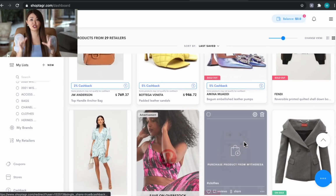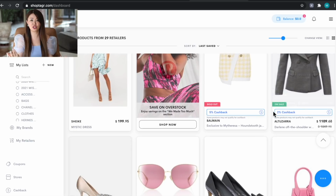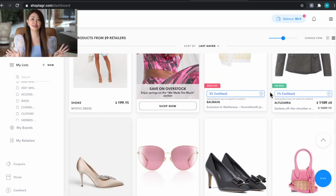I have been using ShopTagger for so long and I have saved thousands of dollars. I can't tell you how many thousands of dollars I have saved. So do make sure you download the app, not just on your computer, but also on your mobile. It will save you lots of time, lots of money, and you get cash back on it now.